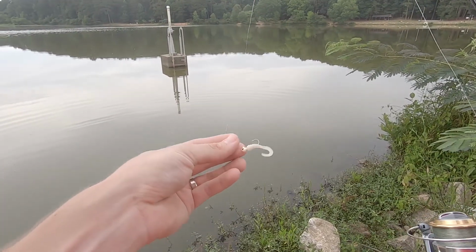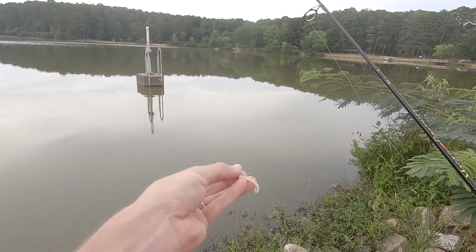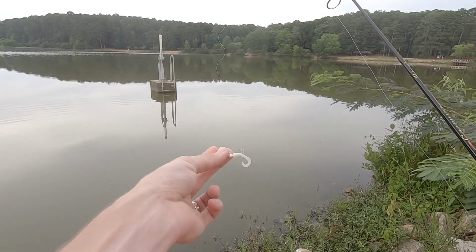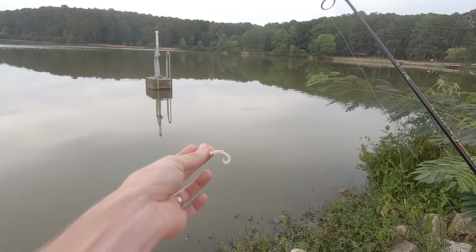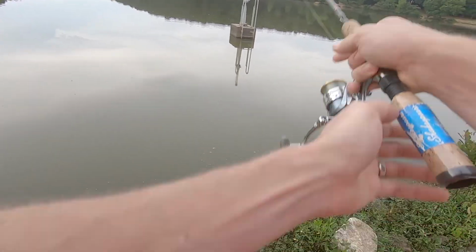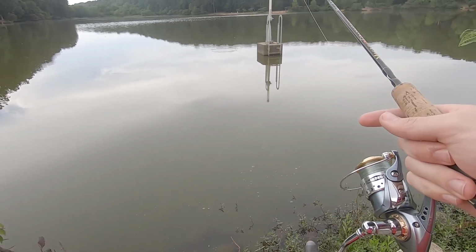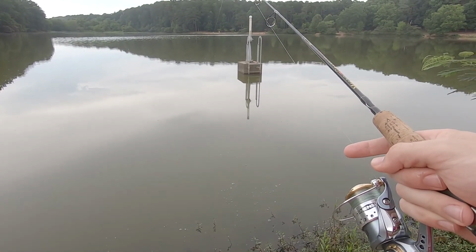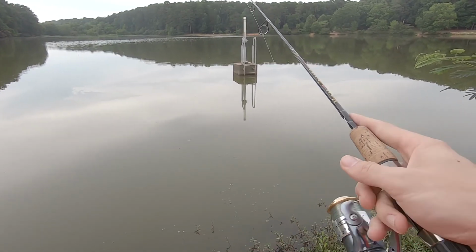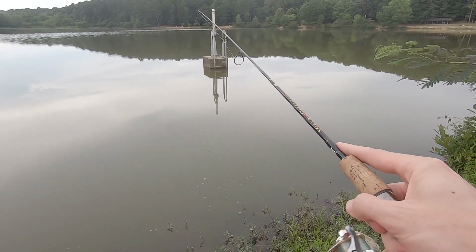We're just catching these guys on a little 32nd ounce. Here, I'll show that to you. It's just a little 32nd ounce grub, white grub with a little curly tail. Gives it a lot of action. Just a little gold hook. Crappie just can't resist it usually, but yeah, it's been tough fishing out here today, I tell you what. I'd like to catch some about 5 times that size, but I'll take what I can get. A fish is a fish.